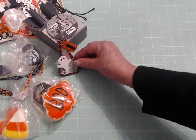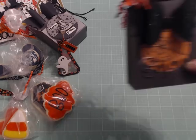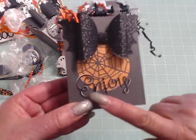Super cute, Erica. Thank you so much. Then there's, oh, this is so cute. There's a little box here, and it has this cute web cut into it with the word enjoy.